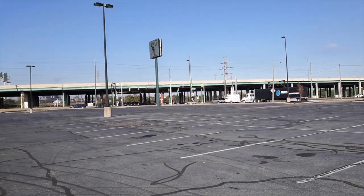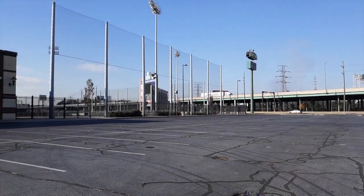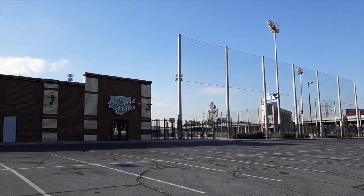I'm going to attempt to visit a particular industry that exists down here on Virginia Street. Right now I'm at 4th and Virginia. Just to give you a better shot of where I'm standing, we are at the RailCats Stadium.